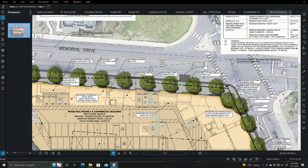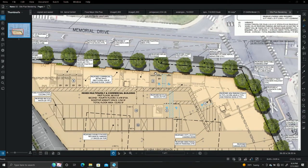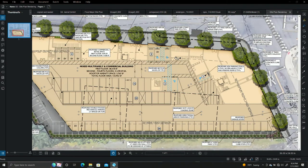Promote walking and bicycling as an alternative means of transit. So we have the car spaces, but we're also well within walking distance to the Asbury train station, which is great if people commute by train. Providing these nice wide sidewalks, people can choose to walk to their destination if they choose to. And lastly, we have, I believe, 3 rooms of bike storage, which is great.